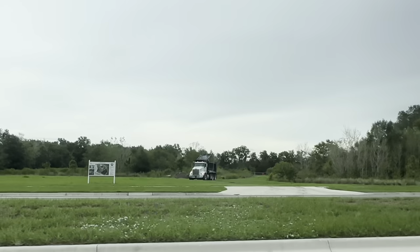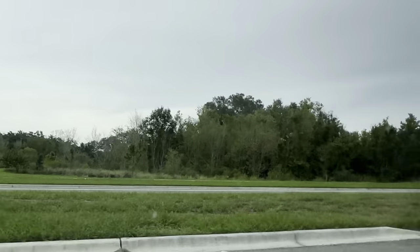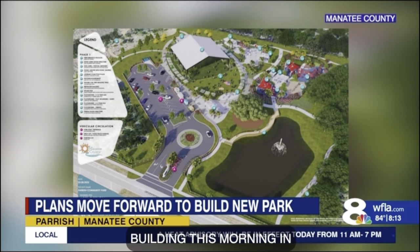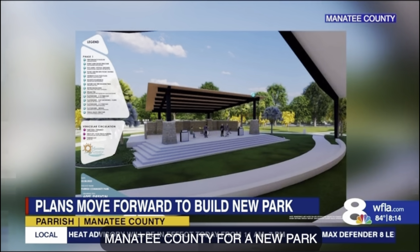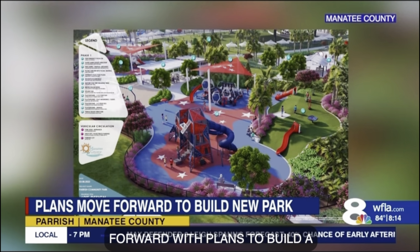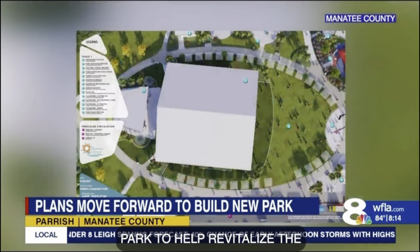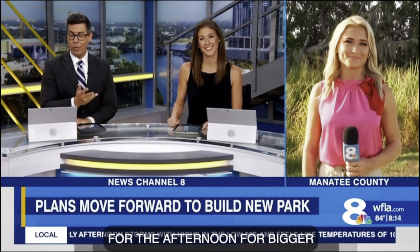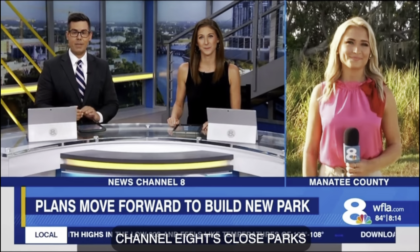So this is where the new park is going to be, as you can see the sign. That has been years in the making. The county is moving forward with plans to build a park to help revitalize the Parrish community. So leaders believe the park will be a great spot to take your kids for the afternoon and for bigger events like festivals. News Channel 8's Chloe Sparks joins us live from Fort Hamer Road, where this park will be built pretty soon. Chloe, tell us about the features of this park.